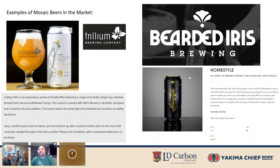Some examples of Mosaic beers in the market. Two heavy hitters here in the craft brewing world. Trillium made a Cutting Tiles double IPA with Mosaic, with descriptors of candied peach, nectarine, really what you're going to get out of Mosaic. And Bearded Iris Brewing Company made a beer called Homestyle: soft, juicy, mixed citrus, berry. Again, powerhouse hop for IPAs.